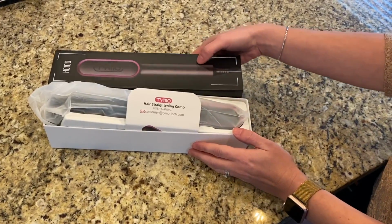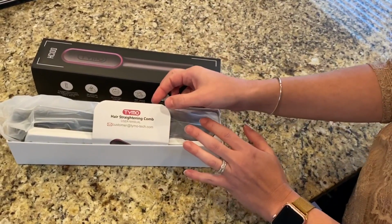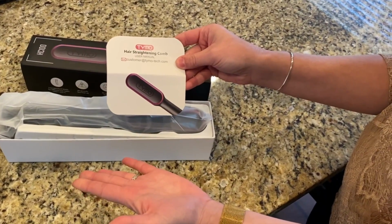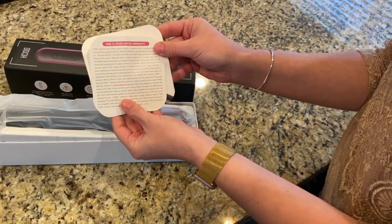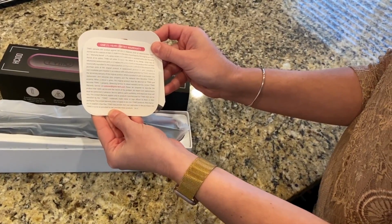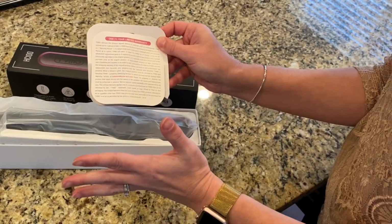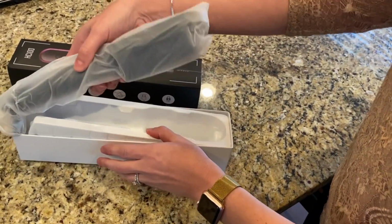All right, so I've already shown you guys the sleek packaging. Inside the packaging, here's what comes with it. There is a user manual. Basically, it lets you know how to adjust the heat settings on and off. It reminds you again of that amazing feature that there is a 30-minute auto shut off. And then there is a 1-year limited warranty. And this is something that makes me really happy. I travel a lot. I need to make sure my products will be working. So you can use this for a full year and TYMO has a limited warranty on the product. All right, now let's get this open.